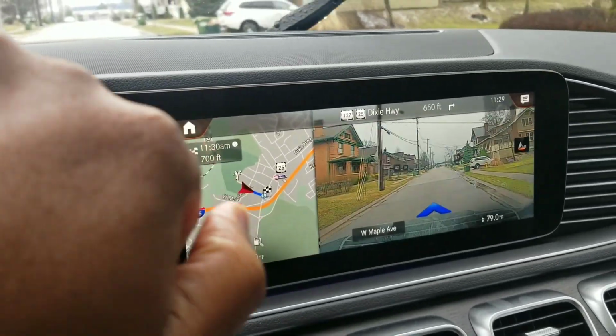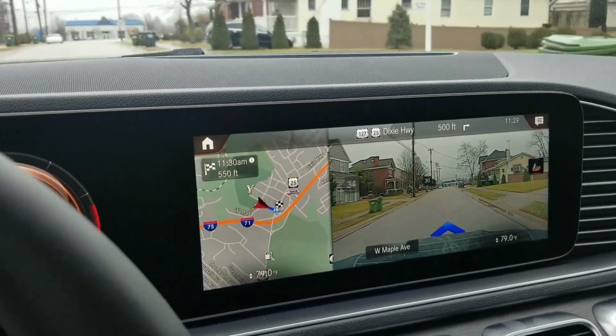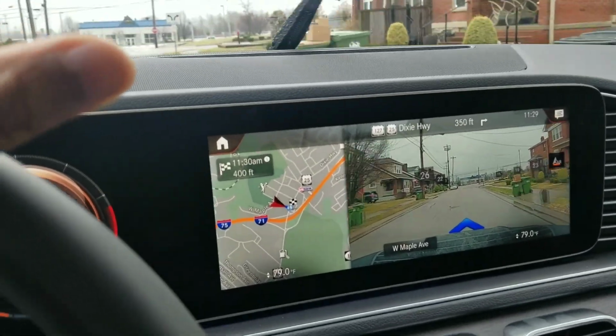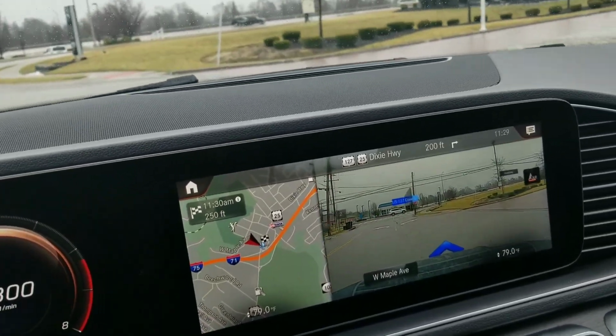So what you're looking at is called augmented reality. Basically, it takes live video feed of your current driving situation, and it tries to ensure you do not miss a turn. You see how that blue arrow just popped up on the screen?